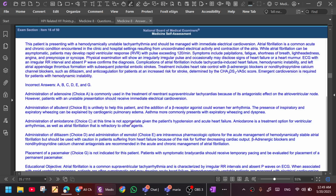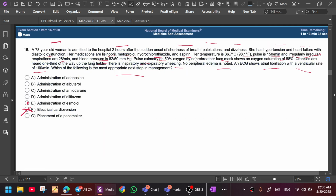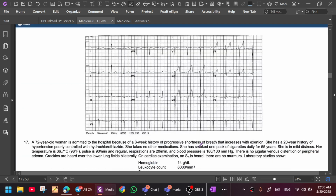Beta blockers and calcium channel antagonists are recommended in the acute and chronic management of AFib. And it's not placement of a pacemaker. Patients with symptomatic bradycardia should receive temporary pacing and be evaluated for placement of a pacemaker. So it's for bradycardia.